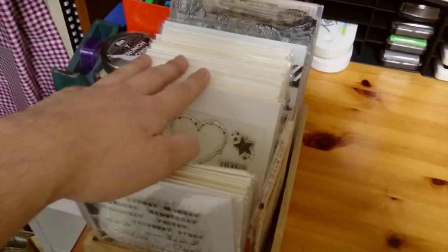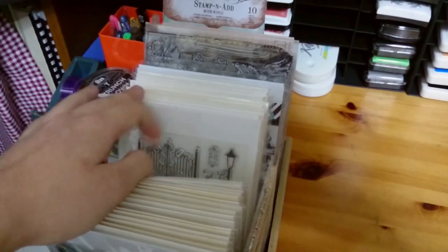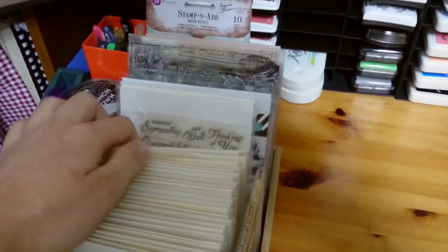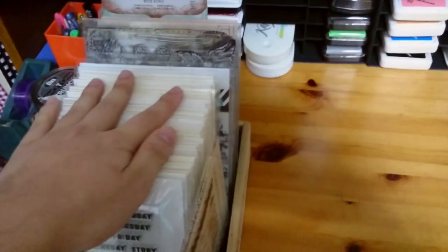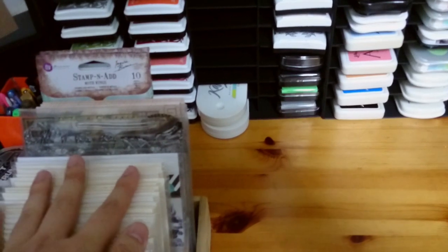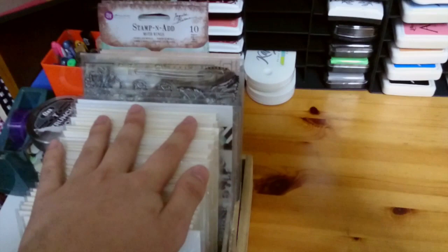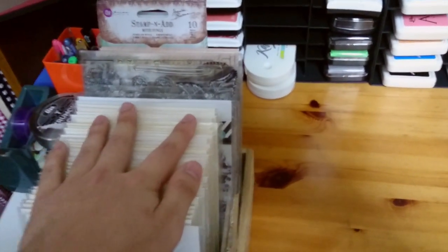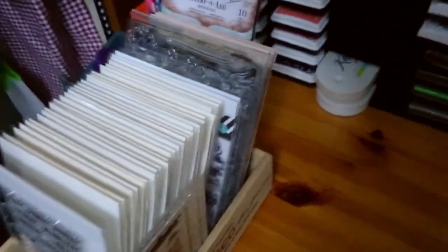The A6 size clear stamps, which I put into these sleeves. I think different countries each have their own way of acquiring this plastic thingy, so I'm sure there are ways to get that. Otherwise, I think Simon Says Stamps actually has that solution. And I saw this from Jennifer Maguire's website, and I thought this is great because this is one of the few ways in which you actually lay out your stamps so that you actually use them. Otherwise, your clear stamps are once again just going to be stored somewhere, and you'll never see the light of day.